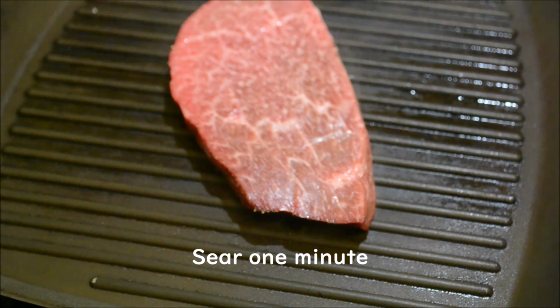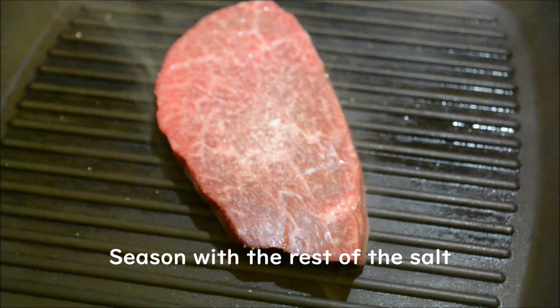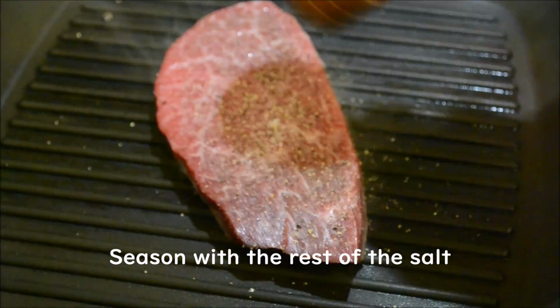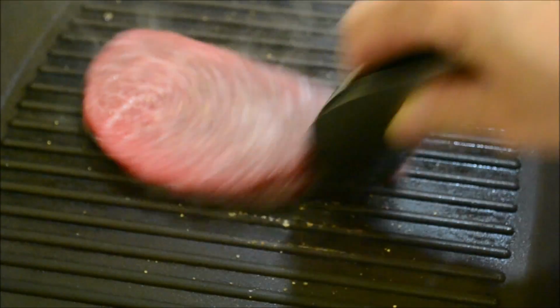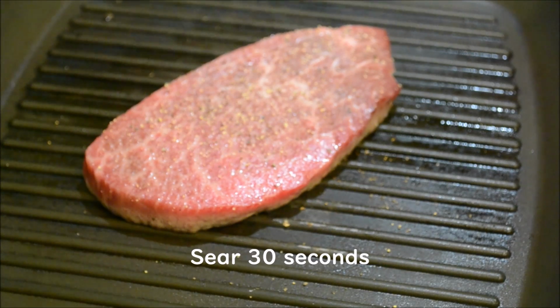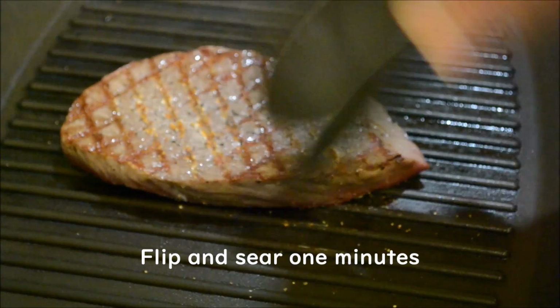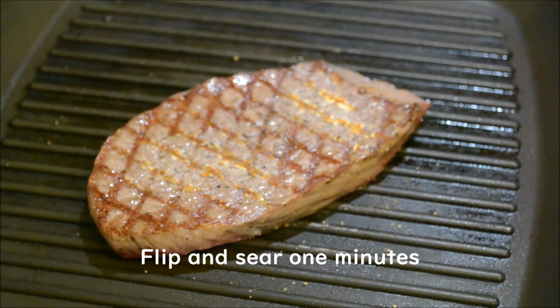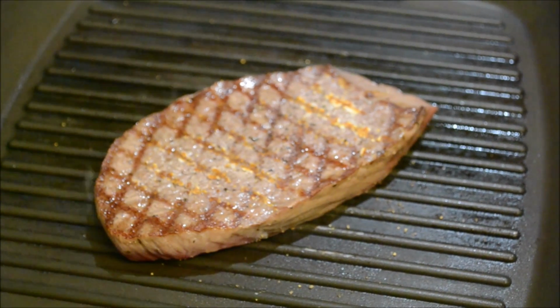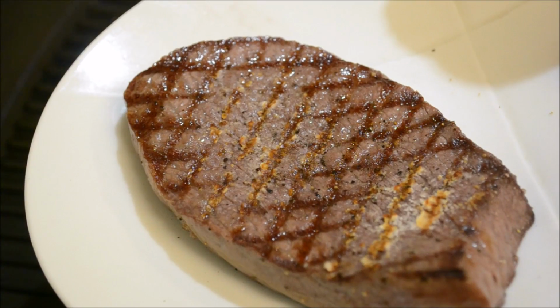Place your steak onto the grill, season side down, and season the other side. Sear it on high heat for about a minute or so, then rotate the steak 45 degrees. Sear another 30 seconds, flip it over and cook another 1 minute. Take it out onto a tray, then rest it for a few minutes.